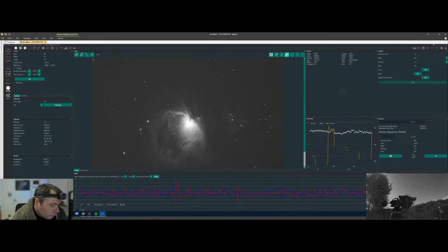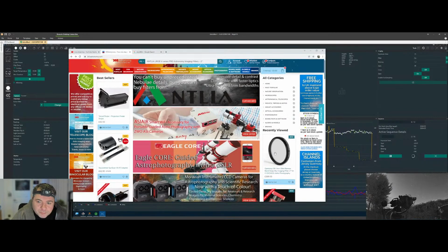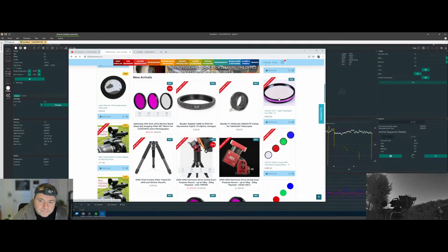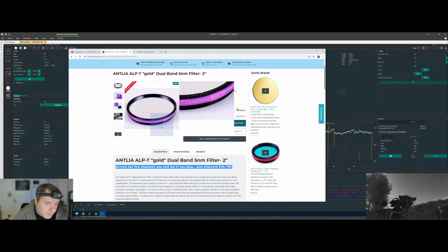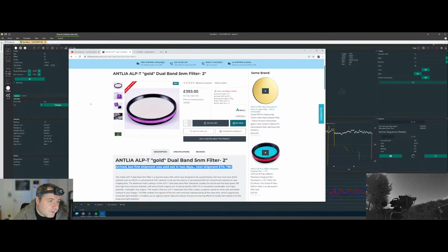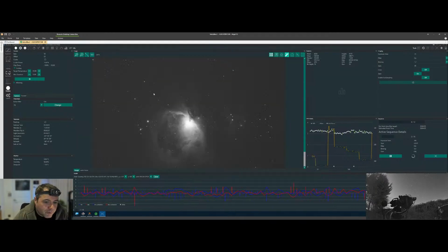Yeah, the Antlia dual band one. I don't think it's officially. Well, actually, it was officially released just before Christmas because 365 had it in. This is it here. It's also a 5 nanometer filter, which the L Extreme is a 7 nanometer one, so it's got a tighter bandpass. But you can see here, it arrived, but the first shipment was sold out in 2 days, and he doesn't know when they're getting them back in. But yeah, it did seem to get some very nice reviews, and some of the test images I've seen with it have been very nice.